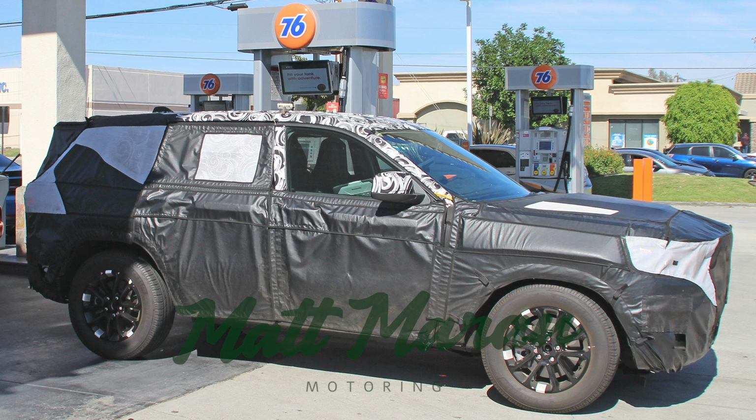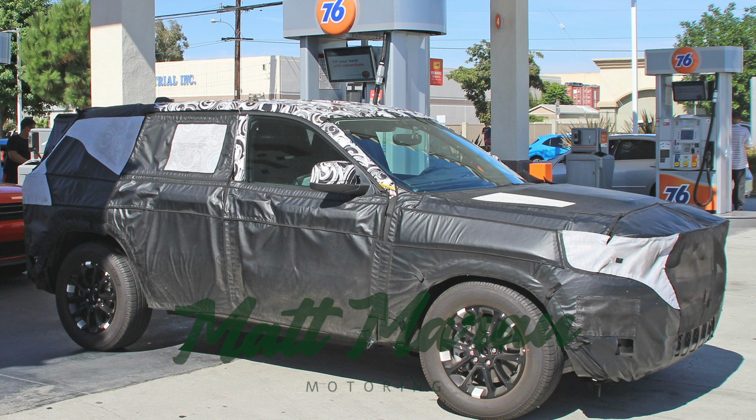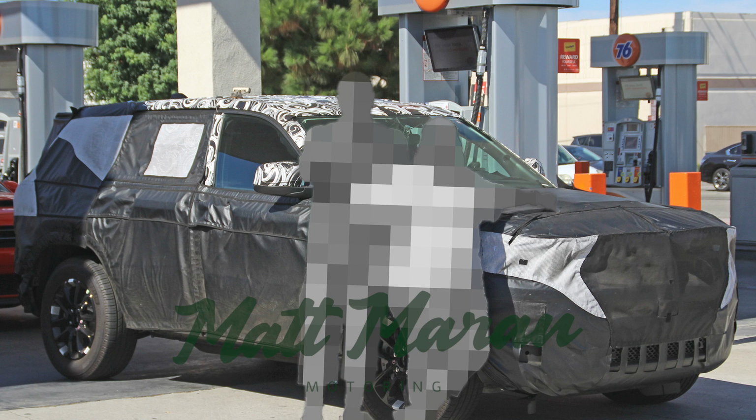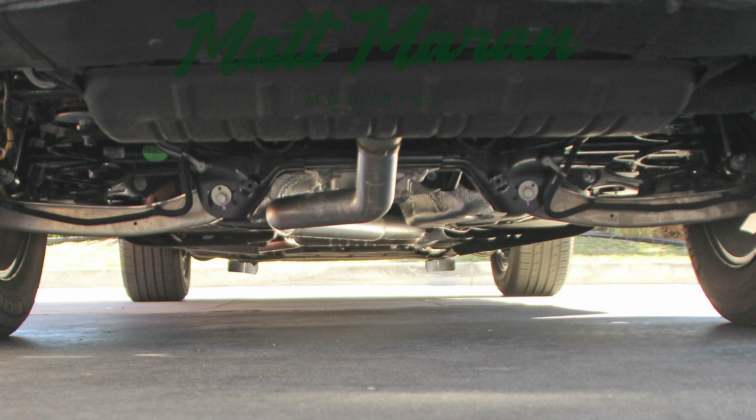Anyway, the Grand Cherokee here is going to be using a stretched version of the Giorgio platform from Alfa Romeo that's used on the Stelvio and Giulia, of course. Engine-wise, it's a mystery. I doubt it's going to use the same engines as the Alfas just because it's on the same platform. I think they're going to heavily rework the platform here for Jeep, obviously make it more off-road capable, all that kind of stuff.